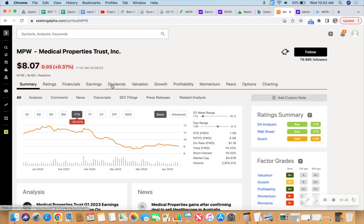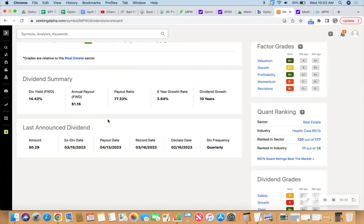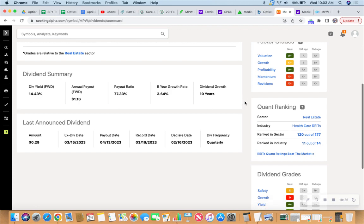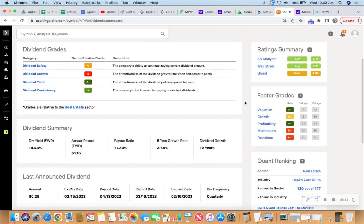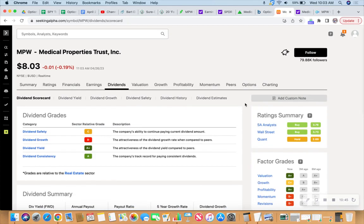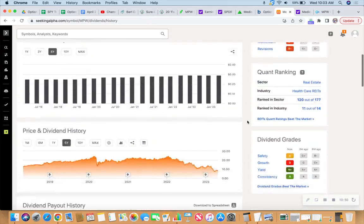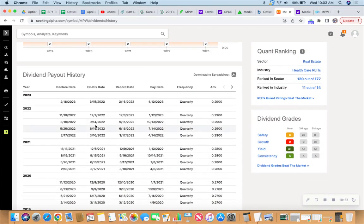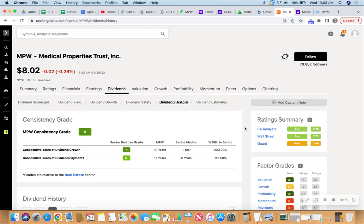What are they doing on their next dividend? What does that look like? Dividend date. So they have a 77% payout ratio. Not surprising for a REIT. So their next ex-dividend date will be in the middle of June, according to my honest and accurate opinion. Let's look at the dividend history to confirm. Yeah, middle of June, they'll go ex-dividend and then pay us in July if we are indeed involved in the ownership of Medical Properties Trust.